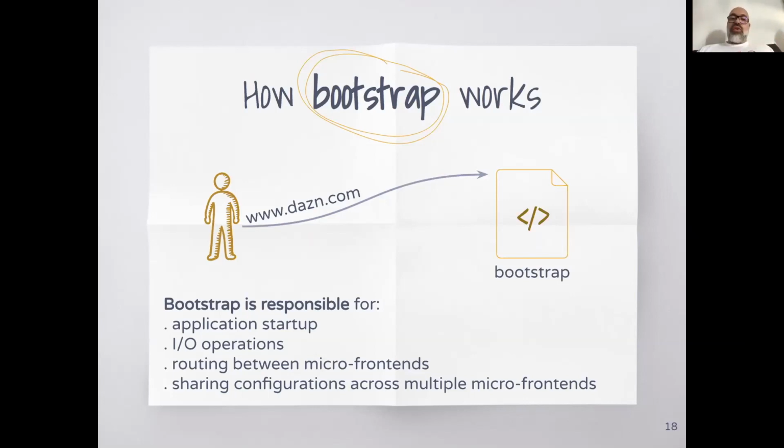The Bootstrap is also responsible for routing between micro-frontends, deciding that on a specific route it will load one micro-frontend or another. And also sharing configuration. A classic: when someone is not authenticated and goes to the sign-in micro-frontend, they can authenticate. The micro-frontend is responsible for consuming the API for retrieving a JWT token, and then stores this JWT token inside the local storage through the Bootstrap, and Bootstrap will load at that stage a new micro-frontend, the authenticating micro-frontend. The new micro-frontend retrieves immediately the JWT token and makes sure that the JWT token is still valid, but always through the Bootstrap. So the Bootstrap is facilitating this communication.